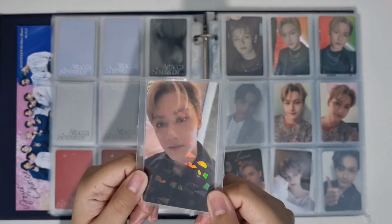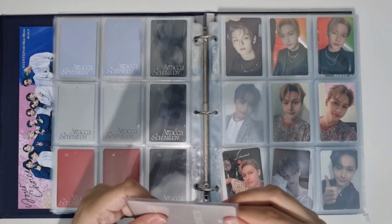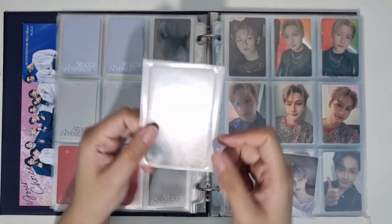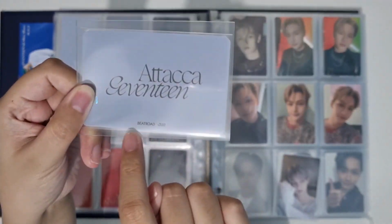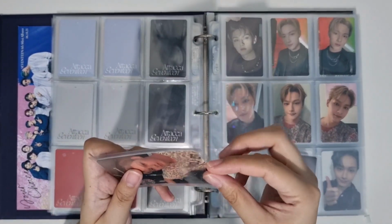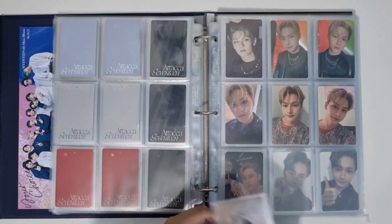Now this card is a lucky draw from round 2, if I'm not mistaken. I can't remember whether it was Soundwave, Power Station, or MTU, but it was one of those. But this is a lucky draw, and it's from round 2 because it's holo. And then this one is a fan sign photo card, I can't remember if it's from Beat Road or Joey Music. This is how it looks. He's posing beside the motorcycle, and I just put him over there.